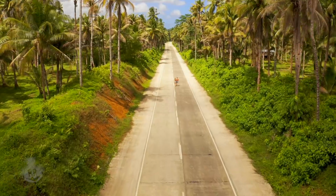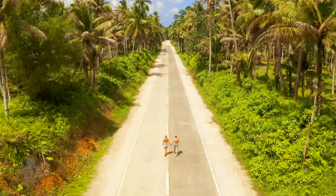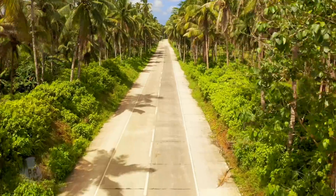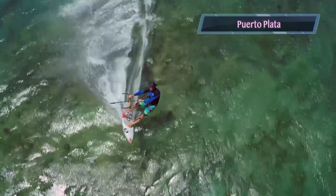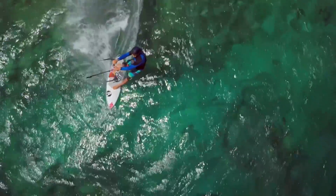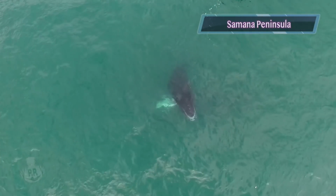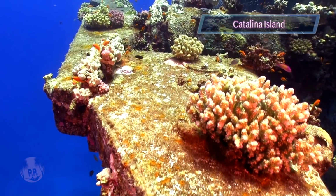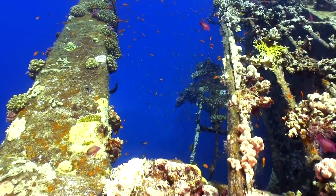And if you feel comfortable enough, rent a car and explore the island on your own, because there are many aspects of this country that visitors never get to experience. In the northern province of Puerto Plata, you'll find kiteboarding, surfing, and windsurfing, as well as protected nature reserves with hiking and biking trails, humpback whale sightings in the Samana Peninsula, and many beautiful golf courses with breathtaking ocean views.